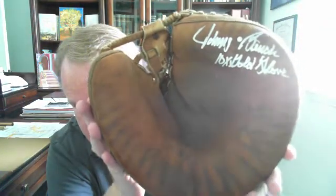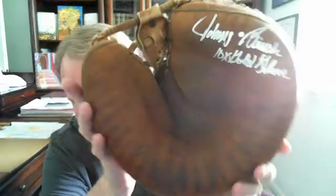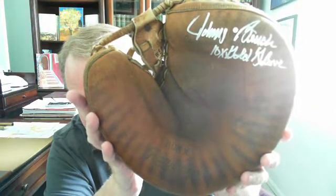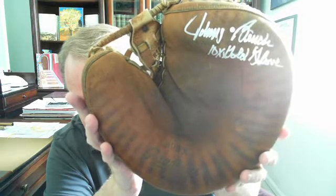And he inscribed it 10 times Gold Glove. I let him pick the inscription. He asked me what inscription I wanted, and I said, go ahead and put whatever you want on it. He was a 10-time Gold Glove winner in a row from '68 to '77. It came out beautiful. But he broke his thumb in '66 when he was with the Buffalo Bisons, and he split it open again in '67 when he was up with the Reds in the fall of '67.